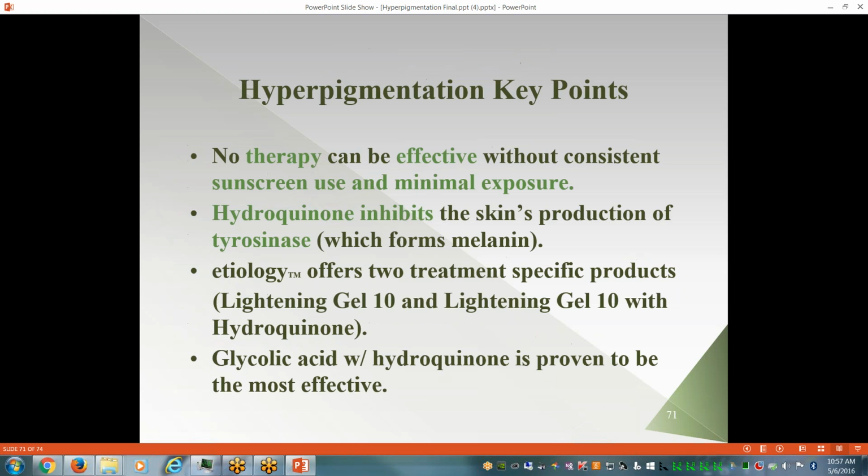Let's talk about some hyperpigmentation key points. No therapy can be effective without consistent sunscreen use and minimal exposure. Hydroquinone inhibits the skin's production of tyrosinase, which forms melanin. Etiology offers two treatment-specific products, Lightening Gel 10 and Lightening Gel 10 with hydroquinone. Glycolic with hydroquinone is proven to be the most effective.